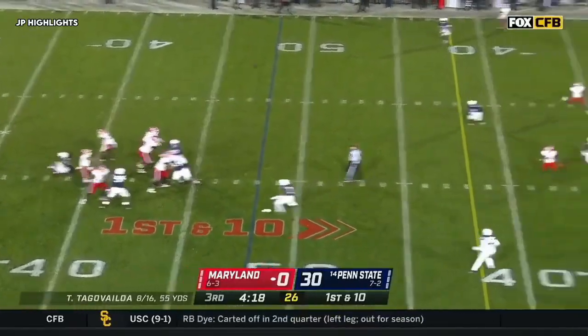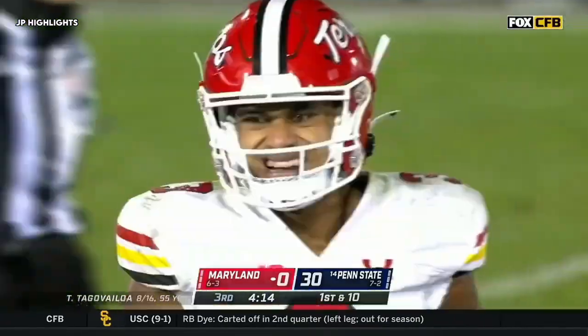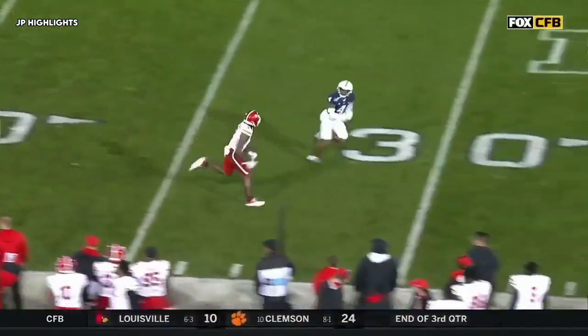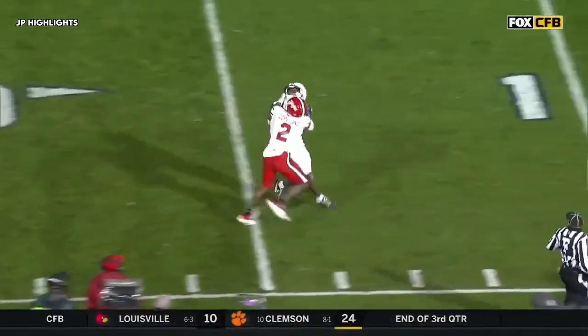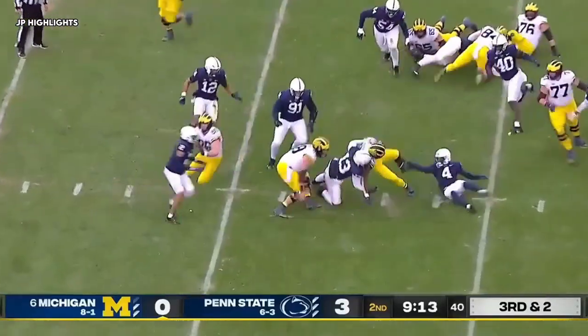Tua Tagovailoa going deep for Copeland. Boy, what outstanding coverage by Kalen King. It's the coverage, but it's also blitz pickup, which made it possible. Great job here. Sean Clifford in that game. They were up by 14.